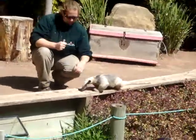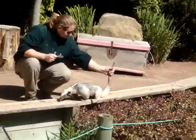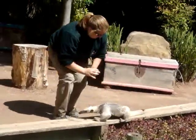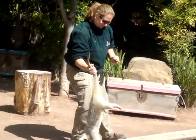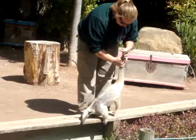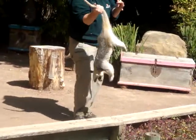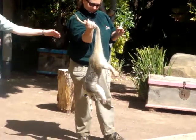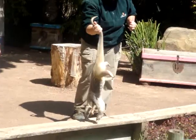So if you guys take a quick look at Kong's tail, he's probably not going to be too pleased with us about that. His tail is fully prehensile. You guys know what that means? It means they can actually hang upside down by their tails. It's something they do naturally in the wild. It's a natural behavior. So holding him like this doesn't bother him at all.